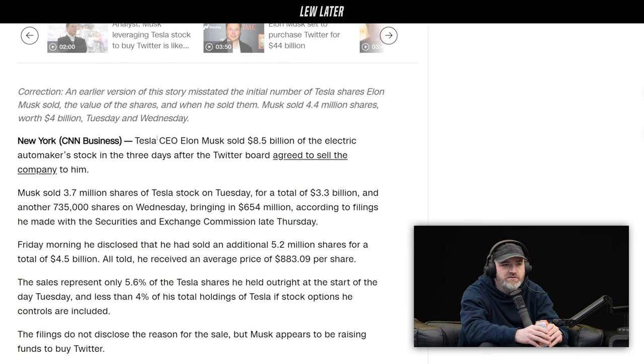Correction, an earlier version of this story misstated the initial number of Tesla shares Elon Musk sold, the value of the shares, and when he sold them. Musk sold 4.4 million shares worth $4 billion. No, that's what the earlier story said. So they've updated it? Correction, an earlier version misstated the number. Yeah, they're saying that was a misstatement. The $4 billion was wrong.